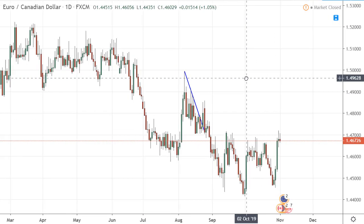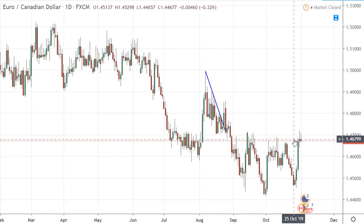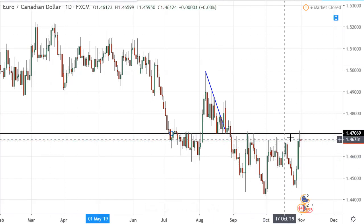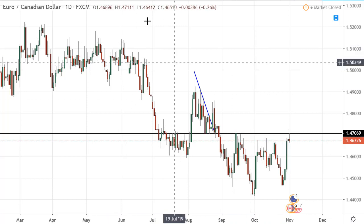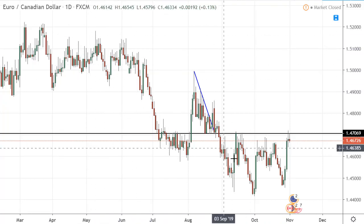Then we have the Euro Canadian, also stuck in this range at the moment. So if we keep below this level, then we are good to go for another short. If we break it and come back for a retest, then we are probably in for a position in the opposite direction.